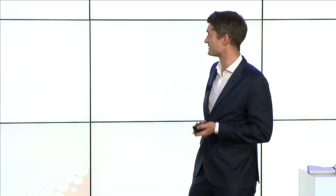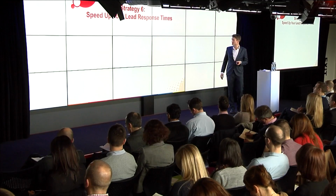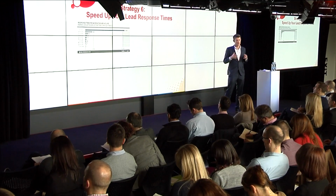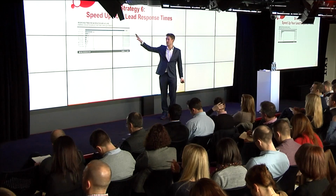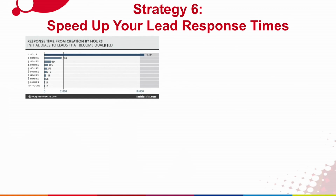So skipping on to strategy 6, speed up your lead response times. Now, we work both in the B2B and the B2C industry, and this is something that we see across pretty much every industry that we operate in. So in this graph, you'll see the percentage of qualification of every lead that comes into a business. If you contact it within an hour, the percentage massively jumps up. If you contact it within 2 hours, the percentage is way down, 3 hours, and so on.